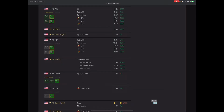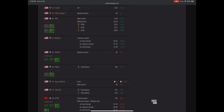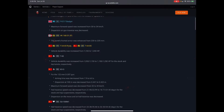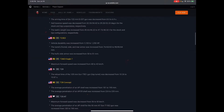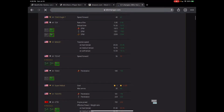The T-20, you can see, improved in HP and DPM. The T23-3, I think this is actually wrong on here. It did get a buff on the HP, but according to Blitz Stars, it also got a buff on the side armor. The armor of the T23-3 went from 76, 63, 63 to 90, 80, 64. That should be meaningful. The hull side was increased from 50 to 51 as well, and that has to do with this getting overmatched by big cannons.